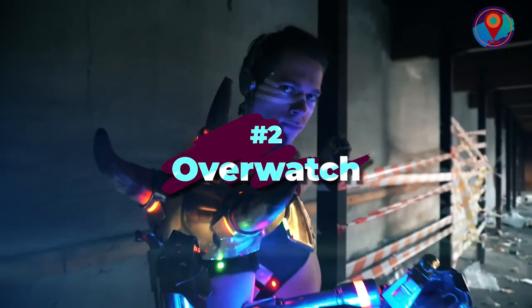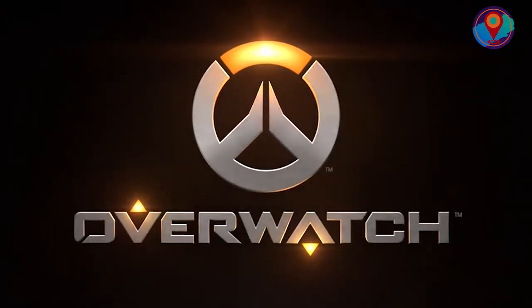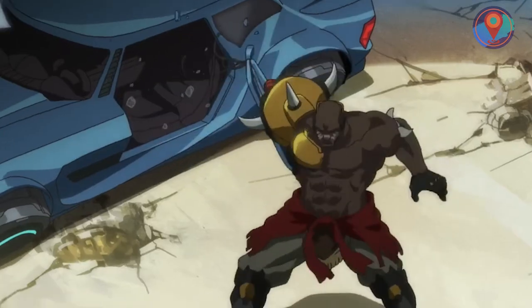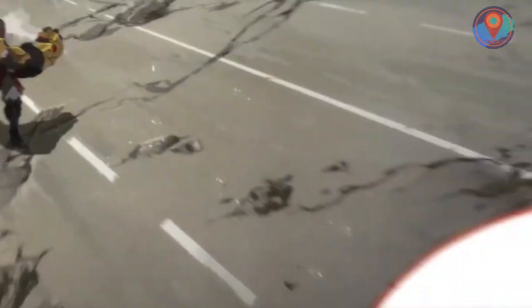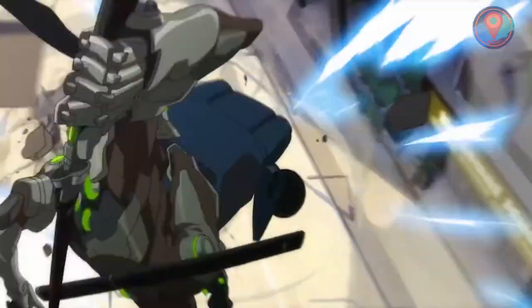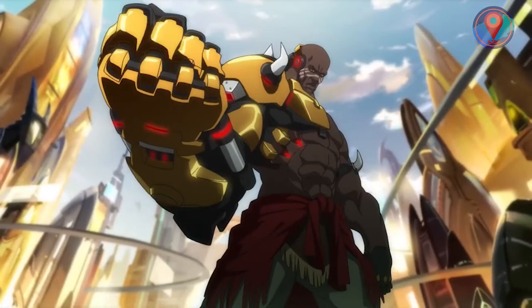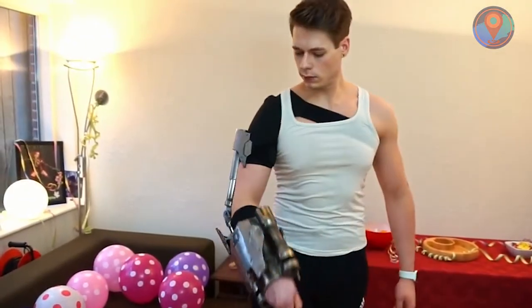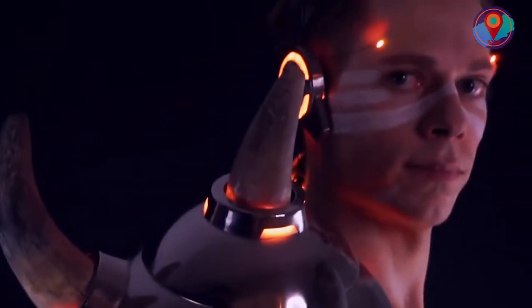Number 2. Overwatch. If you're a fan of this 2016 video game, the chances are you've played the character of Doomfist, the colossal brawler that flaunts an ultra-powerful cybernetic gauntlet. But just when you thought this intricate piece of high-tech weaponry couldn't possibly be duplicated in real life, in comes extreme cosplayer Jonas Zybartus, who accepted the challenge.